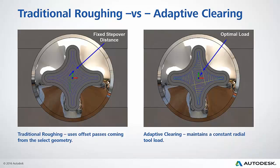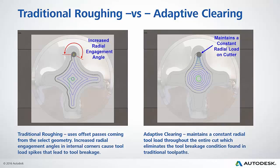What they found was that the traditional roughing toolpaths use an offset from the geometry you selected, and those offset passes are what your step over is going to be. That's against our optimal load inside of adaptive clearing, where you're keeping a constant radial tool load.